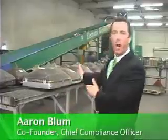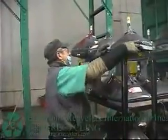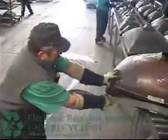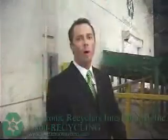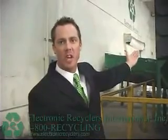CRTs are then sent over to this machine. What you're left with is a bare CRT tube with a metal frame that's contained inside of it. Now what you'll see right behind me is the key element to the CRT machine. It's the actual dust filtration system.